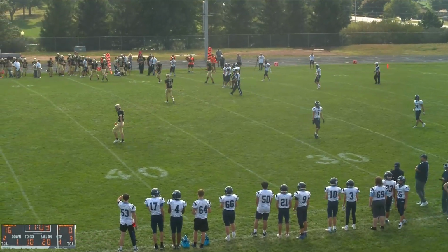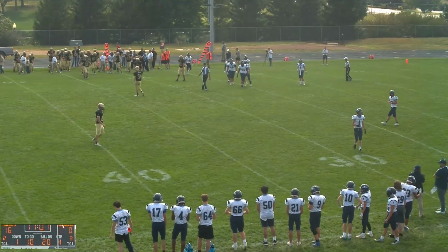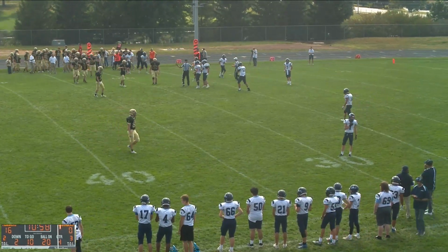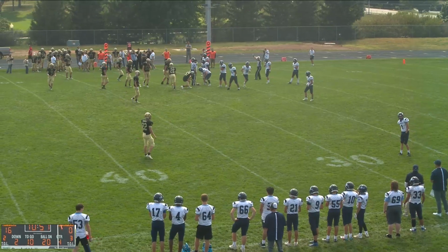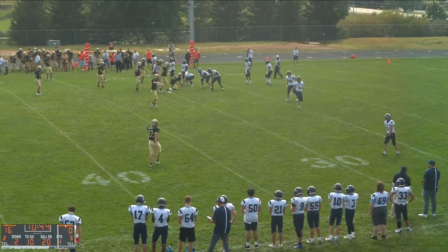Pass complete to number 11, Jack Albers. Tackle by number 29, Jacob Moravec. Hang on the play, it'll be second down and two, ball at the 28-yard line.